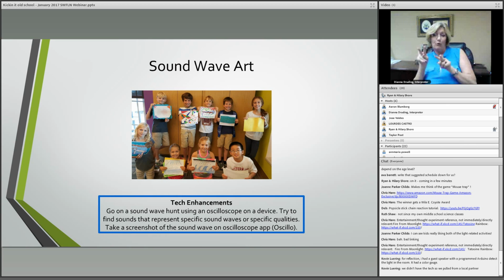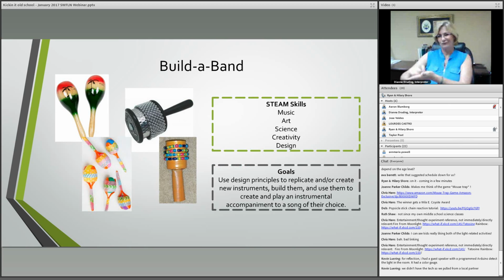Okay, so the next music activity we have for you is Build a Band. It's kind of like DIY instruments, but a different spin on it. You use design principles to create instruments, basically. You're going to build them, but then you're also going to make an instrumental accompaniment to a song of your choice. This is something I love doing, and it's lots of fun and highly engaging for the kids.